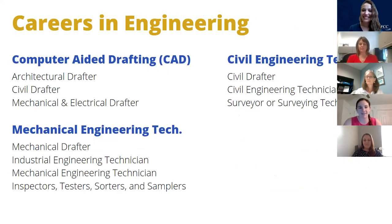Hi, everybody. I am Liz Calfee, and I am a professor in engineering and engineering technology here at Lord Fairfax Community College. I just wanted to introduce you to some of the pathways that can lead to engineering technology. There are certificates as well as an Associate of Applied Science in Engineering Technology that are part of the G3 program.